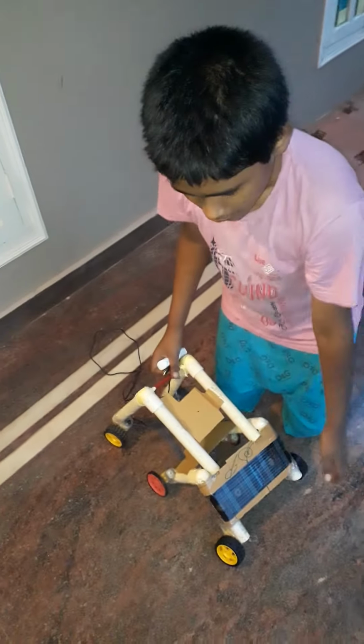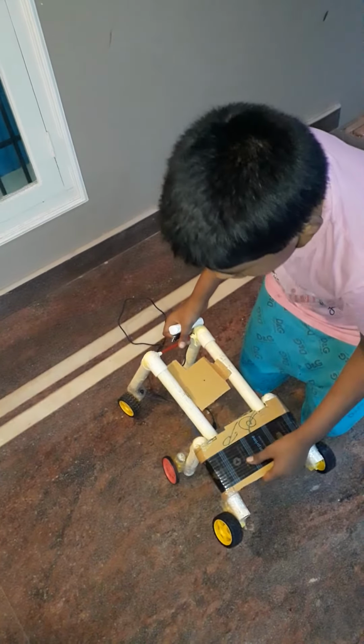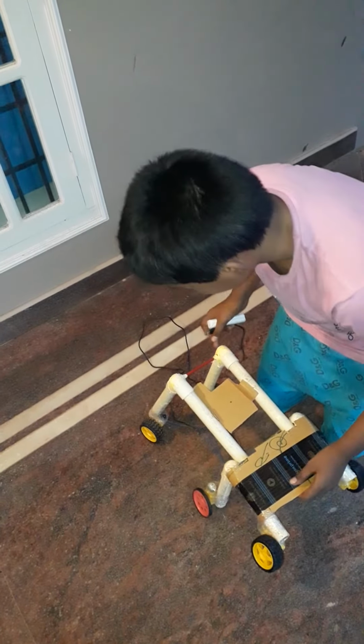Whenever any pothole or any obstacle comes in front of it, the front wheels move up like this and the 4 wheels at the back make the balance and keep on traveling. I will show you a demo how it does.